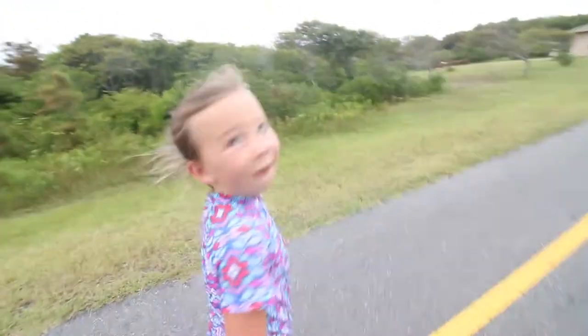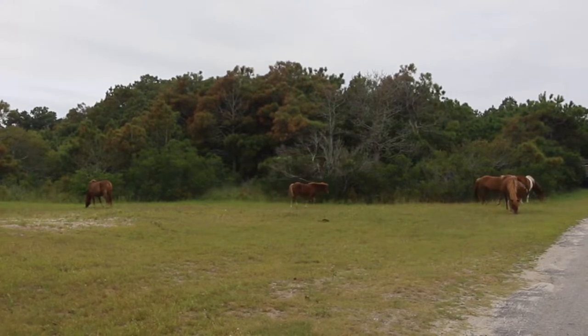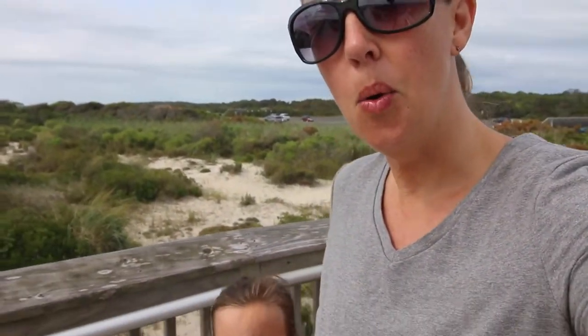What do you see? Horses. So Eleanor, one of the things I learned about the horses is that they like to go on the beach, but they only come out here when it's hot or if the bugs are really bad. And since this weekend hasn't been very hot and the bugs haven't been very bad, we haven't seen any horses on the beach, but they do like to go out on the beach.